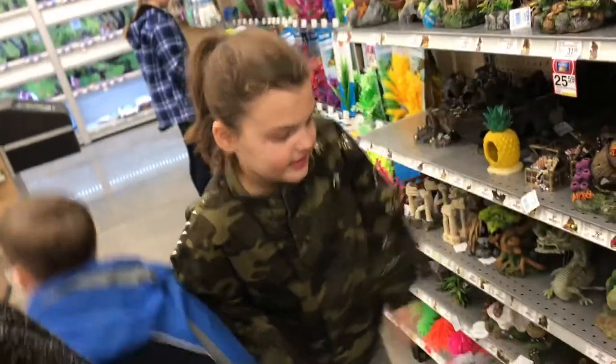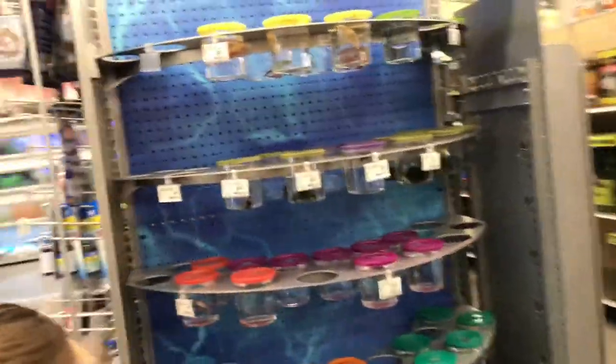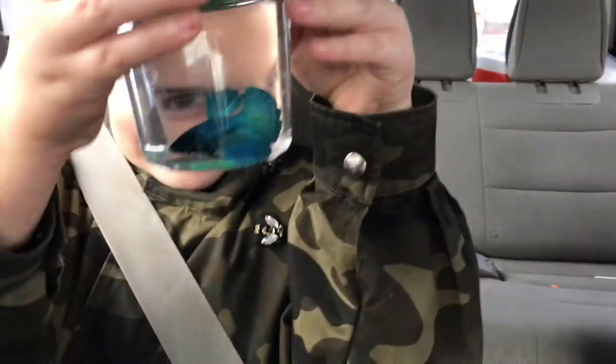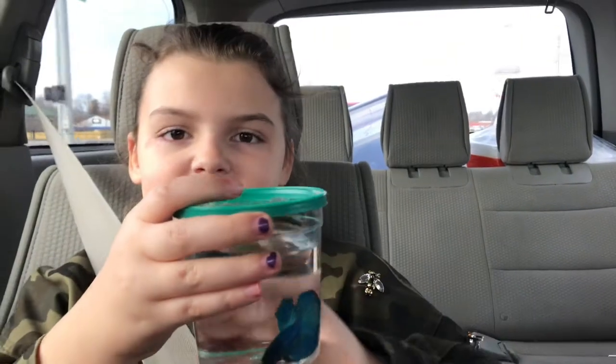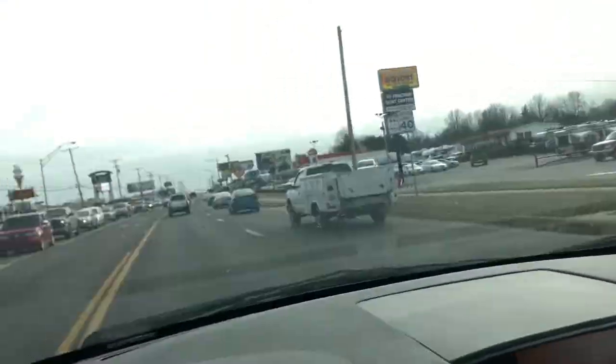Big tray. Yeah, you gotta see what kind of tank, so we know how much space we have. Oh, look at this. This is cute. Let's go look at the fish first. So many to choose from. Which one are you going to choose? Alright, look what you got. He's a blue half moon betta fish, and his name's Triton, the leader of the mermaids. Pretty, pretty Triton.